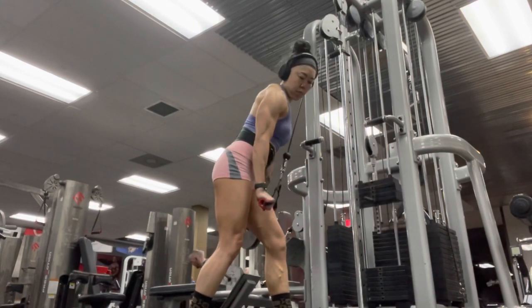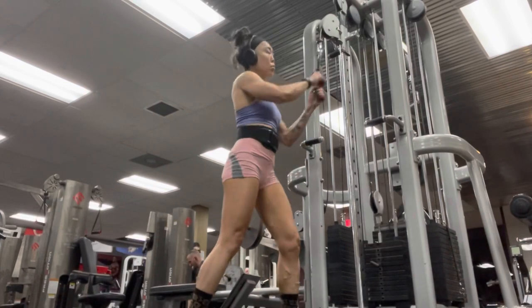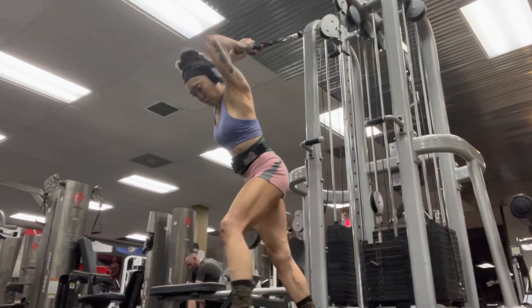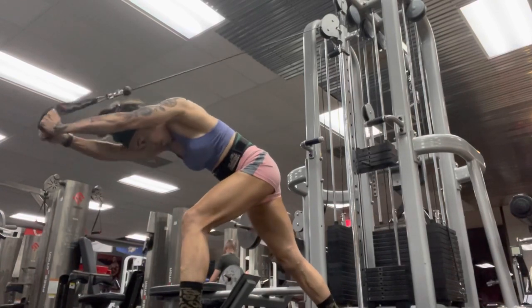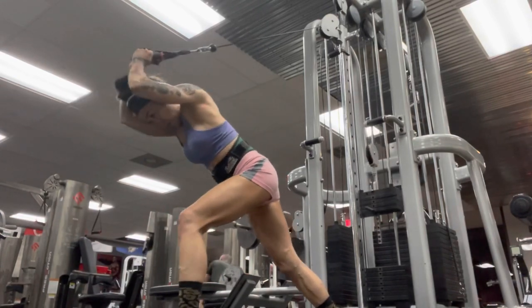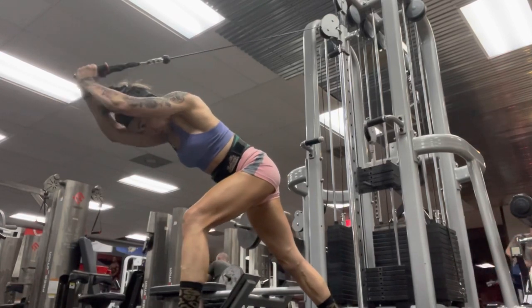So again, another round of the tricep cable pull downs with a little heavier weight, exhausting the muscle. And this time I'm just bent over doing overhead press. Different angles promote different muscle engagement, so find out what works best for you and just be consistent about it.